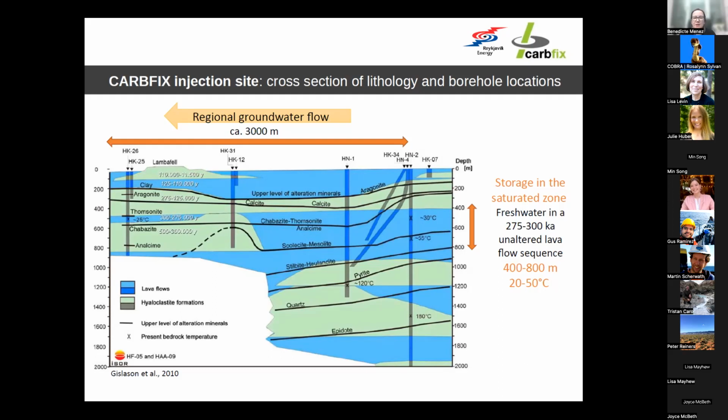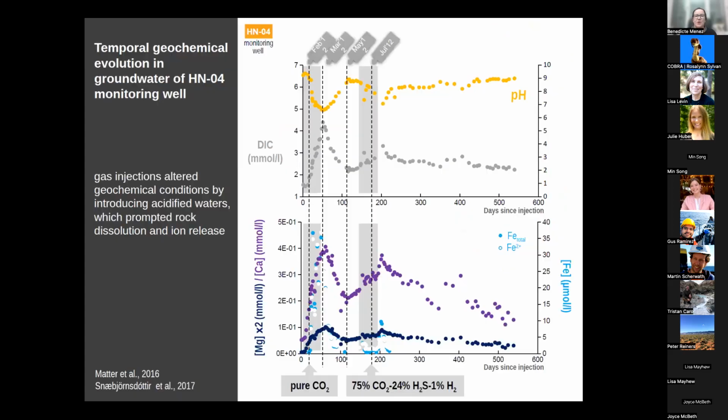So in that area, the depth we are concerned with lies between 400 and 800 meters, and the temperatures were quite low because they ranged between 20 and 50 degrees, which is quite mild for life to develop. So it is in that place that we deployed our microbial monitoring, and it was made in two phases. First, they injected pure CO2 during the first stage of the project, and then we will see also how microbes reacted to a mixed injection of CO2 and H2S later during the project.